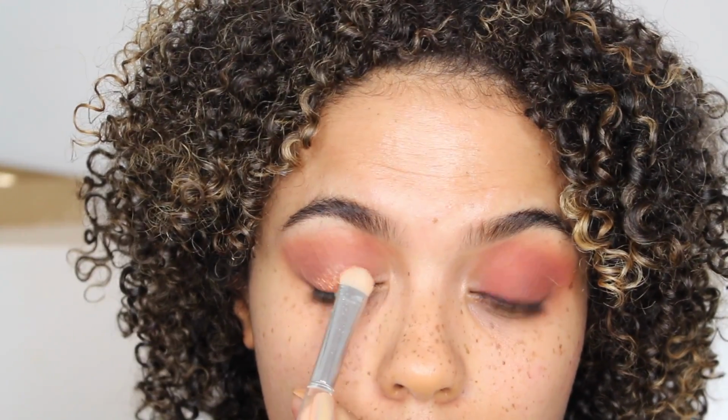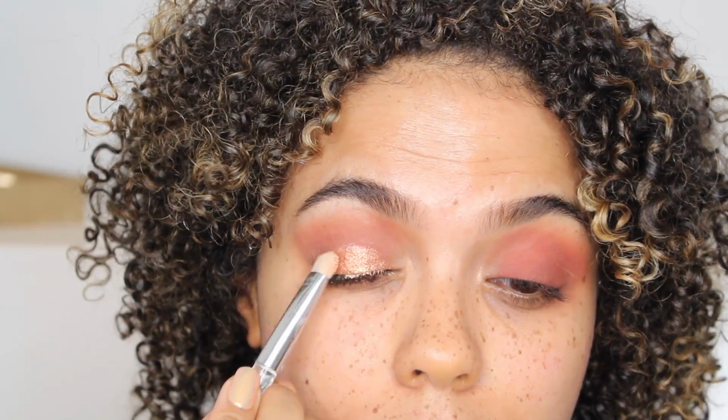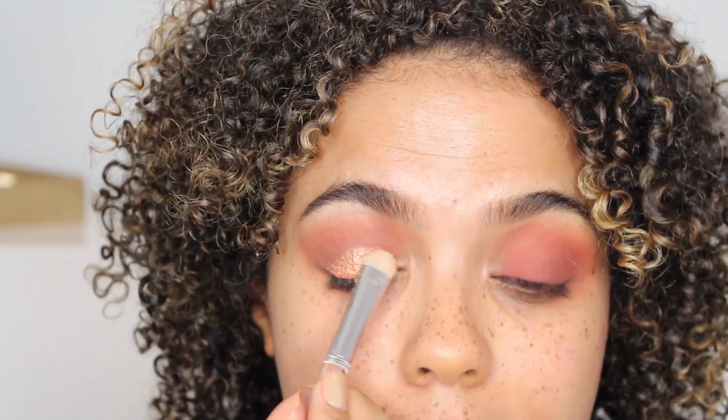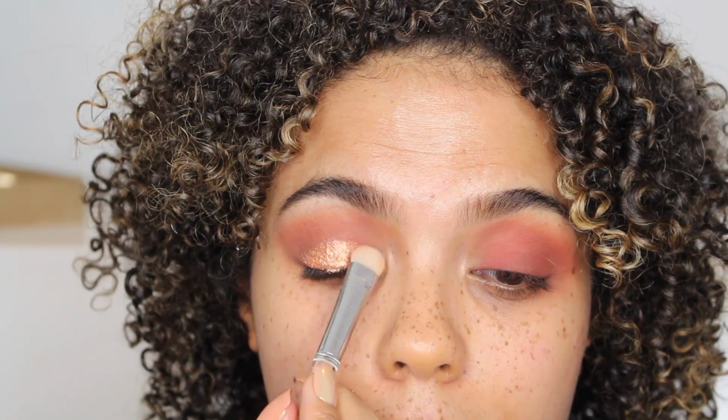And technically this is not even glitter. This is an Inglot Pure Pigment in the shade 126. I've wet my brush with the setting spray I'm going to use later, and then I've also put down my glitter base in the place that I want it to be, and I'm just patting it on, not rubbing.